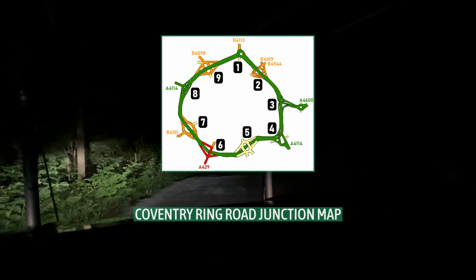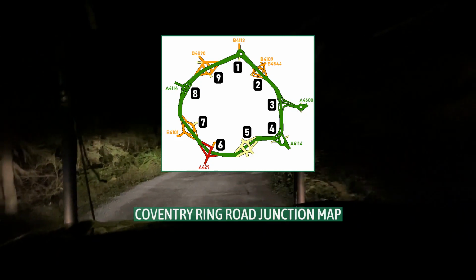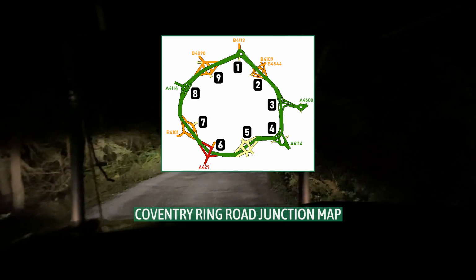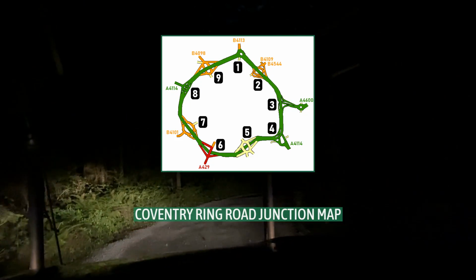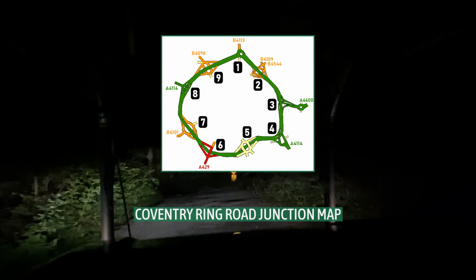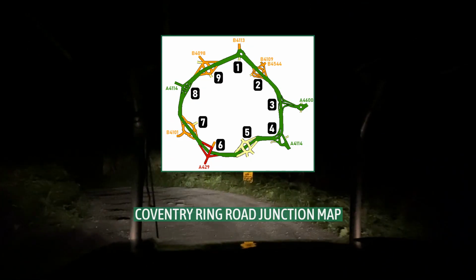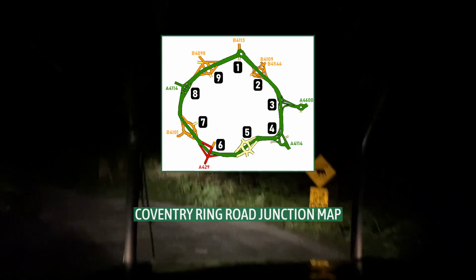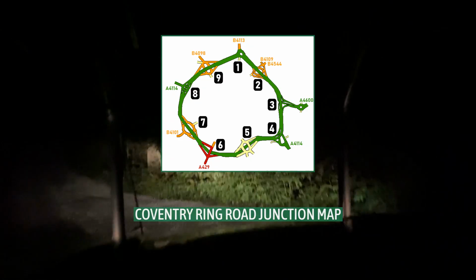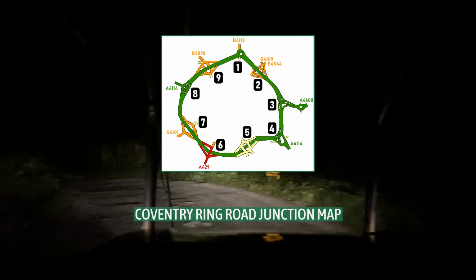Continuing clockwise, the road runs due south to Junction 4 with the A4114 London Road. This road links to the A46 southbound towards the M40 motorway, and also to the A45 eastbound, taking traffic to the M45 and M1 motorways towards London. The main lanes of the anti-clockwise carriageway at Junction 4 lead to the exit, meaning traffic staying on the Ring Road must move to the left, and then back to the right to avoid the Junction 3 exit.